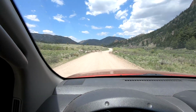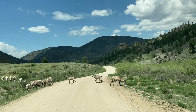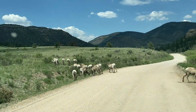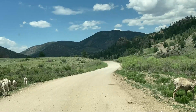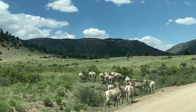Got a pile of sheep here. Look at these guys tearing it up. One guy over here's got a bit of a curl.